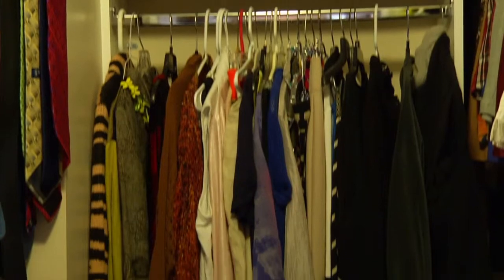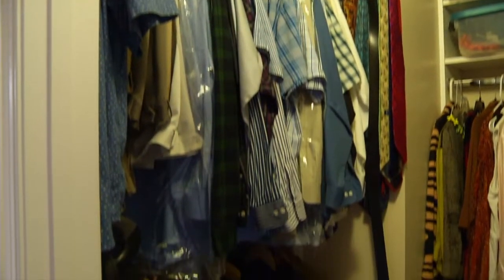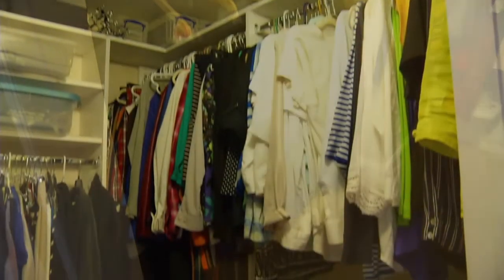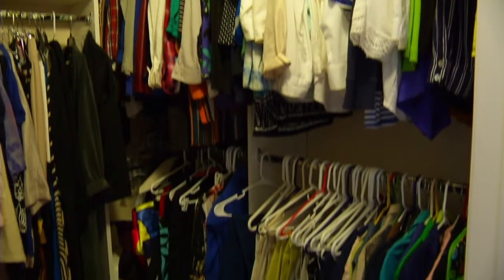We wouldn't have been able to fit everything in there. So with two different poles, that worked out real nicely. And then for the longer dresses or suits, perfect. Plus you still have room on top. Very nice. You want to go see the rest of the bedroom?